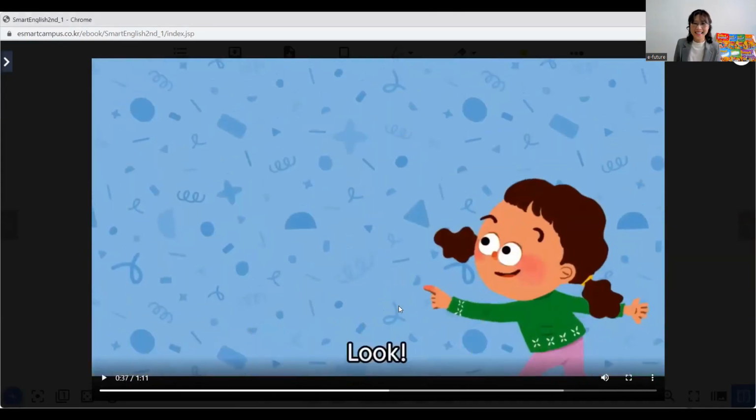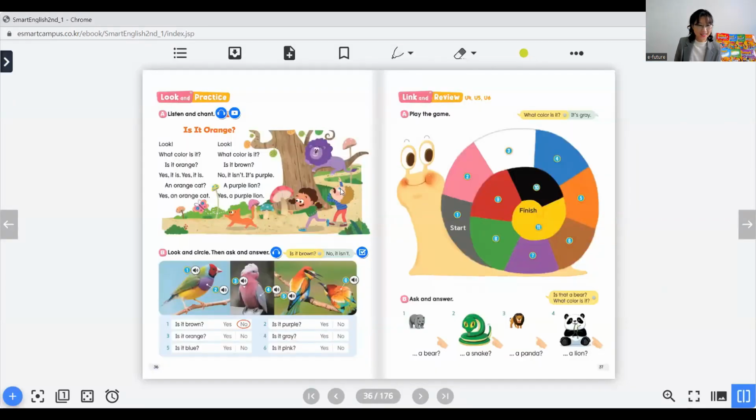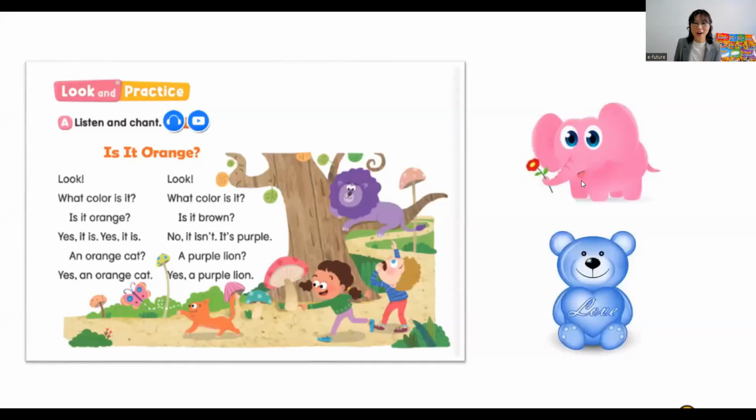Okay, did you enjoy the chant? Yes? Okay, now let's go back to my slide. Remember the purple lion and the orange cat? And what do you see here? It's an elephant. What color is it? It's pink. So you can chant using this picture. Pink elephant. And what's this one? It's a bear. What color is it? It's blue. A blue bear.